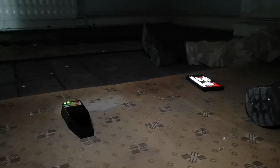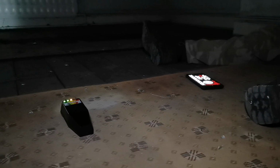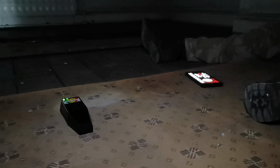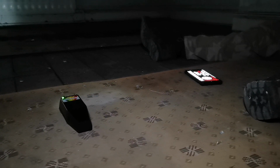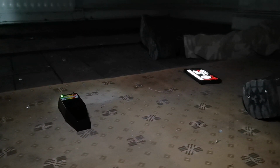Right, I think we need to take this to the other staircase, the hidden staircase, and try one up there before we go. Because all we're getting off this, for people on TikTok as well, is just empty threats.